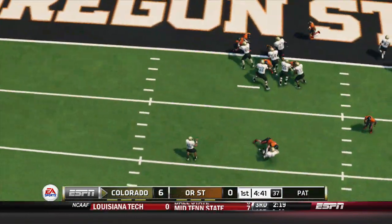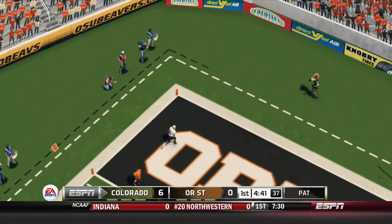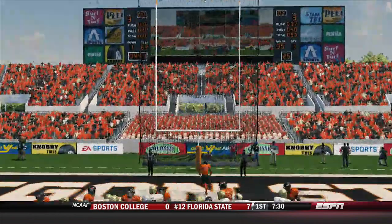Nice job by the offense to get the final few yards to the end zone. Yeah, they knew what play to call for in that situation and made it work. And he hits the PAT.